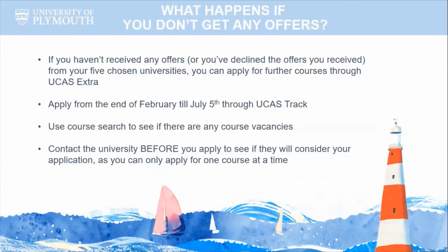So if you didn't receive any offers at all, you still have a chance to apply to other courses via UCAS Extra. So UCAS Extra is already open and it will be available until the 5th of July. You apply via UCAS Track, and you can use the UCAS course search to see if there are any vacancies still available on courses, and you can apply to one at a time via UCAS Track. You need to use the same personal statement and application form as you did for your previous applications, and it makes sense to contact the university before you apply to them, just to make sure they will consider your application, just because you can only apply to one course at a time with Extra.